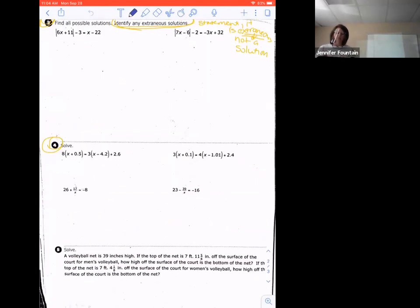Okay, again, we had absolute values. We had to check for extraneous solutions. So this is lesson 21, page 48. I'm going to go through the answers quickly. If you miss it, I want you to circle it during our work time. I want you to rework it, okay?